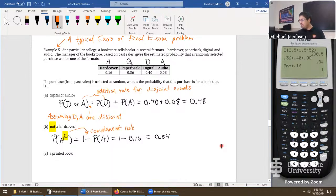Okay, next one is, I think, kind of tricky because it says a printed book, and then we have to find the right outcomes. Let's leave this one up to the class. What would you say goes inside here based off the wording in part C? Exactly, we're gonna go H.